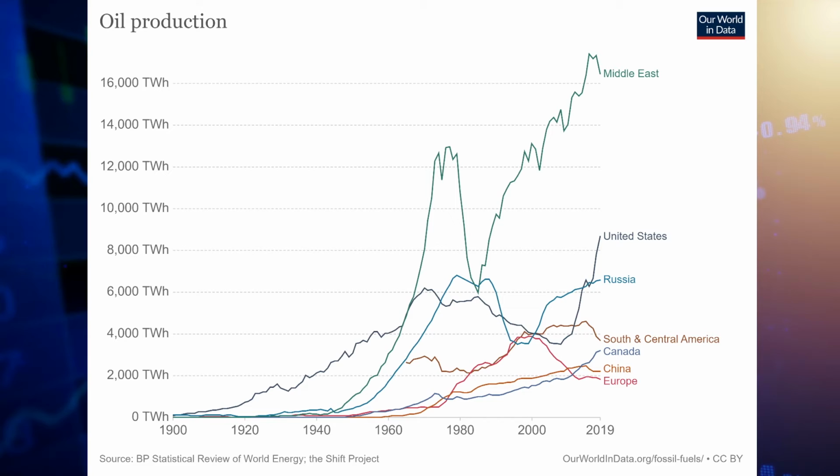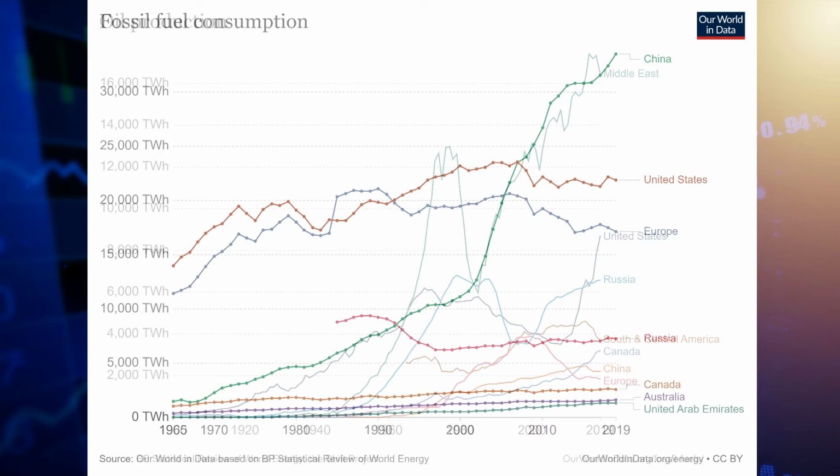Next is a chart that shows the production of oil around the world. The US, Russia, and believe it or not, Canada are all raising their production of oil, while in the Middle East, we can see a decline in production starting around 2018. China, however, doesn't really produce a ton of oil, but instead they do import a ton of it, as we can see in the next chart.